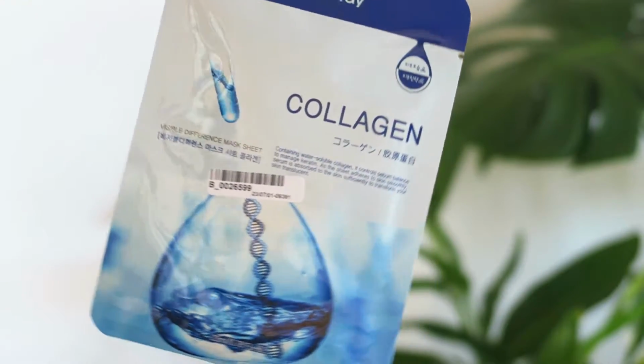The next one is a collagen mask. We all know collagen is really super good for the skin. This one is a face mask. It feels really squishy. It controls sebum balance, which is basically the oil that your skin produces. So basically, a face mask, which I keep trying to remind myself to use, but I don't do them very often. I do probably need to do them more often.